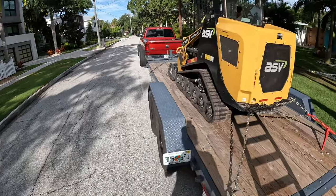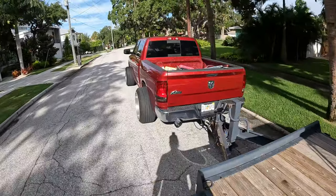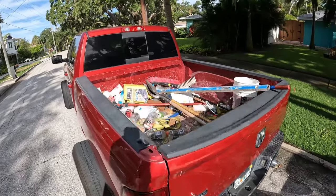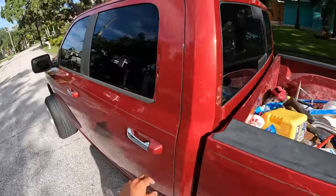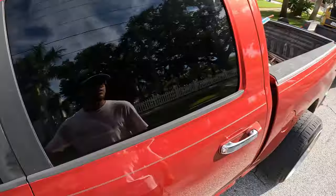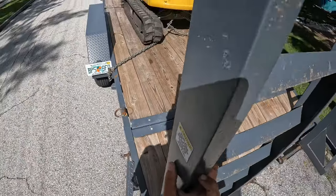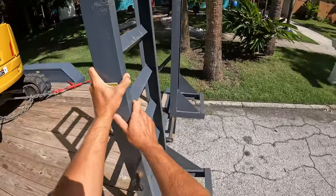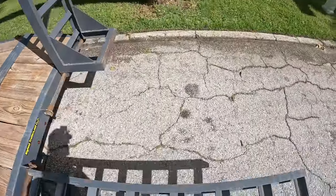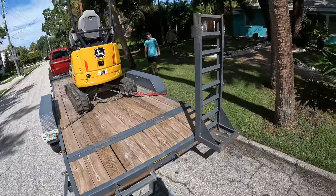Yes, sir. All right, I'm gonna get this machine unloaded and then call American Pride and see what excavators they have and start making my way over there and give these boys something to do. Got the Mini X. They're always bad at Mary's.